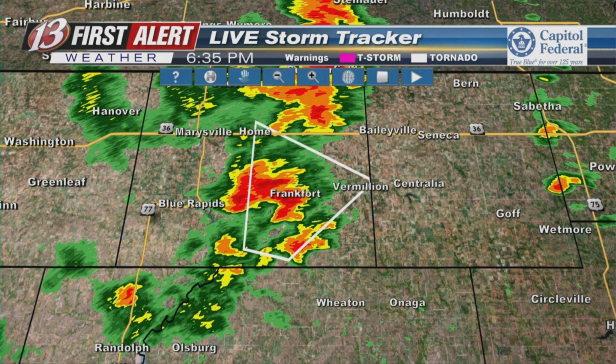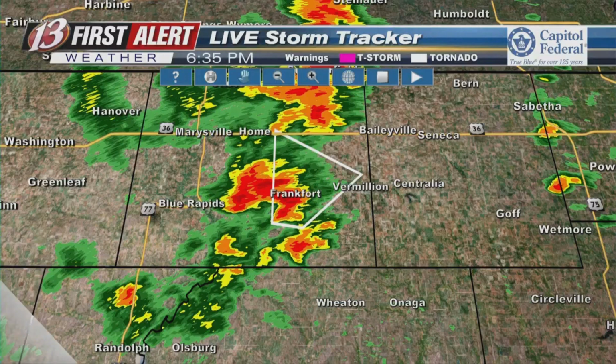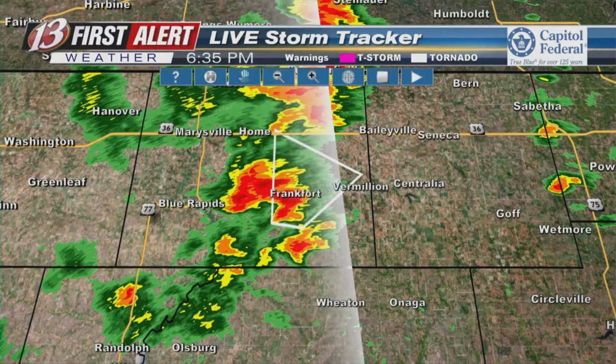This is going to be pretty far north from our Manhattan cam. I'm going to pull that up here and see if I can see anything, if it's worth showing at all. And yeah, we just can't even see anything from that vantage point. It's just dark sky, so I will keep an eye on that.